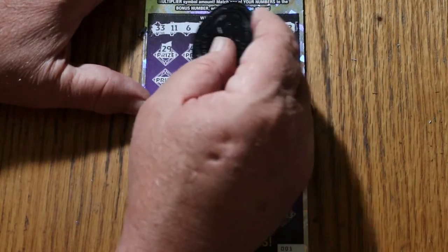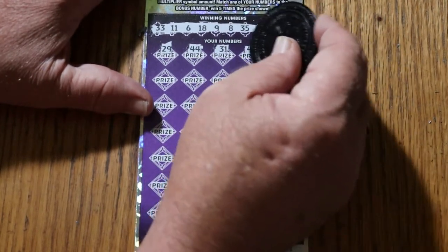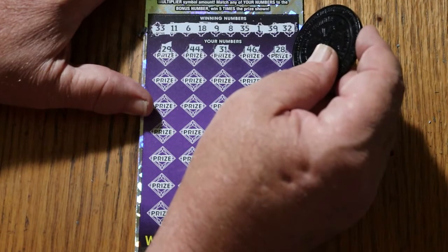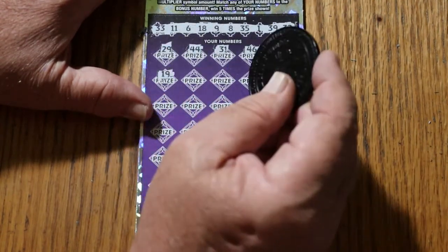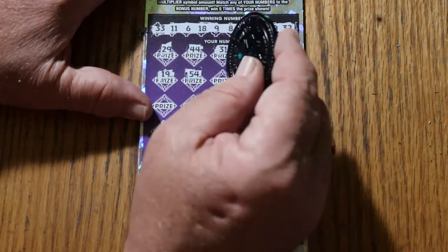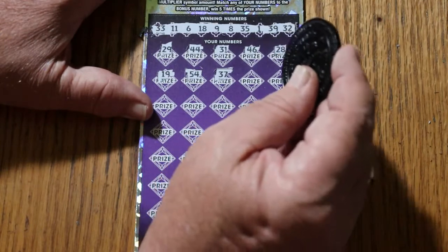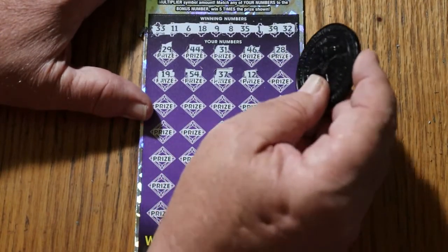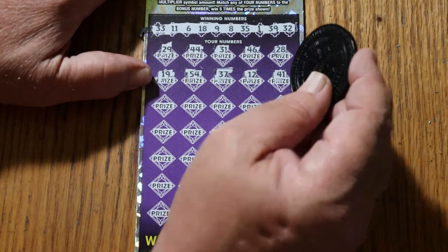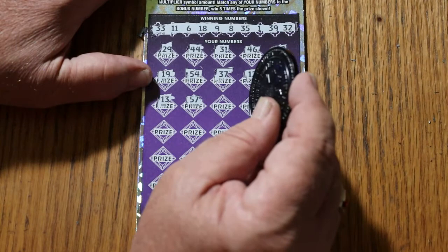29. 44 club. 31. 46. 28. 19. I gotta go kind of slow on this one because I'm notorious for missing numbers on this ticket for some reason. 54. 37. 12. 41. 13. 57.